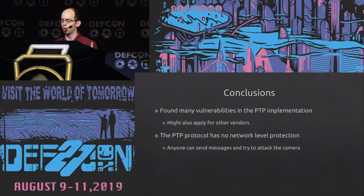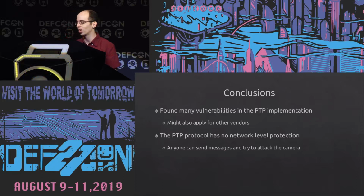If you're not using Wi-Fi, turn it off. If you're not using Bluetooth, turn it off. You don't want anyone, especially in DEF CON, to connect through the Wi-Fi to your camera and ransomware it. So if you're not using something, turn it off.